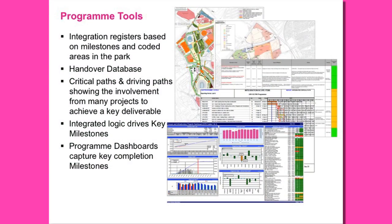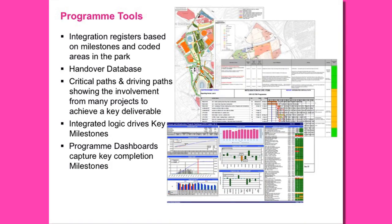So what were our program tools? We had the integrated register, which is based on milestones encoded by the LA areas in the park. We had critical paths. It was quite impressive, to be honest, for a program of this magnitude, that at any one time you could go into a program and see what your critical paths were. And we did over time. We made judgments on that, and you could see how you were progressing. We did a lot around float erosion and trends, looking at how we managed those works. We had the integrated logic, and we had program dashboards, which Gordon is going to talk about shortly.